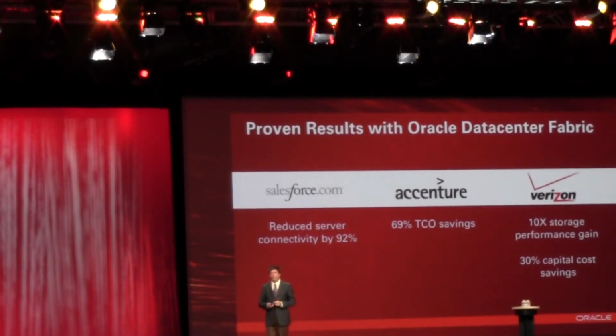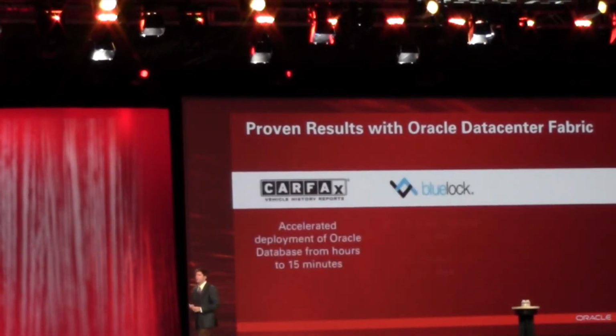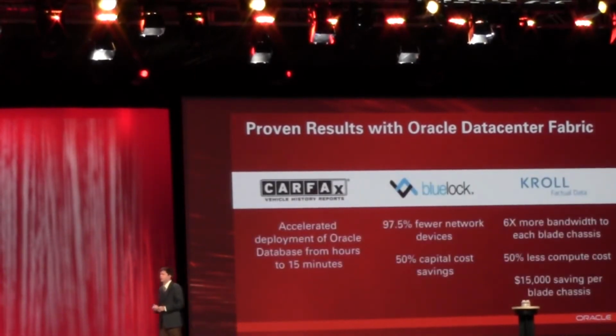On the performance gain that you see there from Verizon, one of the things I didn't talk about is this technology is also based on InfiniBand, which is an underlying technology we use in engineered systems. So we have a starting point fabric that's much faster than Ethernet, and that enables us to do much of the sharing. Deployment is another thing it helps with, accelerating the deployment and allocation of resources, as well as reducing cost.